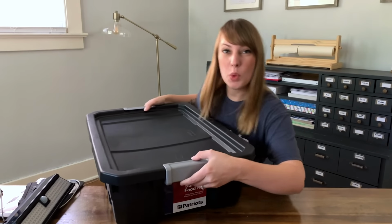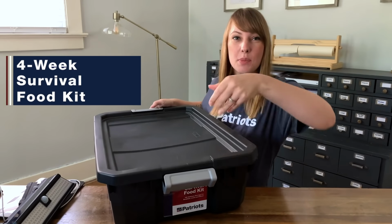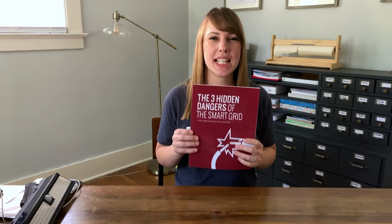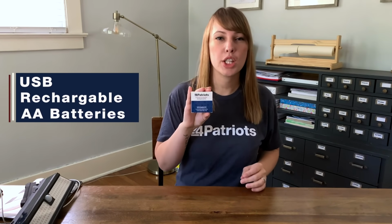This is a big one. We have the 4-week survival food kit. This baby has an entire month's worth of food in it. The Blackout Response Guide, your complete survival checklist. The top 7 reasons why the grid will fail. The 3 hidden dangers of the smart grid. 72-hour survival food kit. The solar air lantern. 4 USB rechargeable batteries. Wow, I'm kind of tired of giving away stuff.